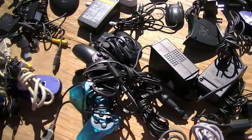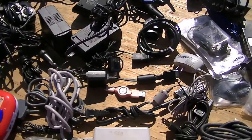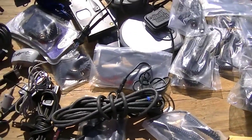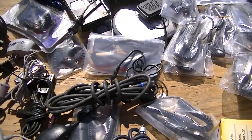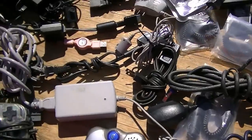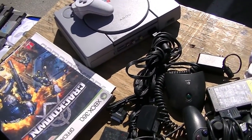Need a GameCube power cable? No, I'm okay. Two of them sitting there. Actually bought one. So. Oh, the lonely Genesis. I don't know if you can see it or not.